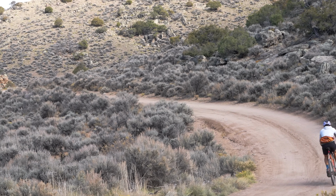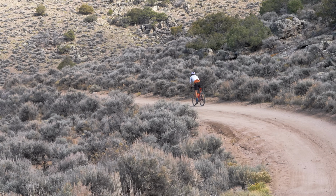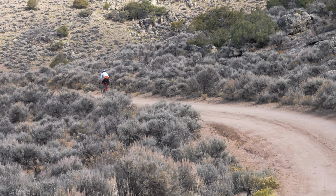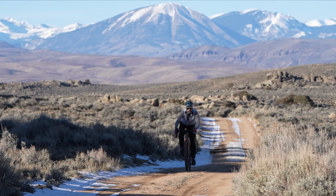And while there was a noticeable quickness gain when I cut down to that 430 millimeter position halfway through my test period, I think I actually felt it more in the stability at speeds and descending.